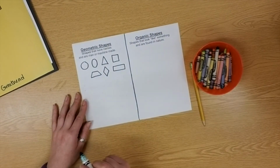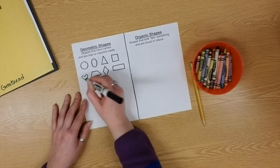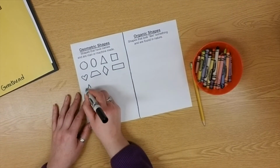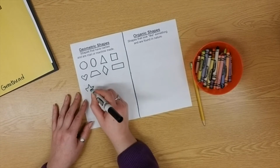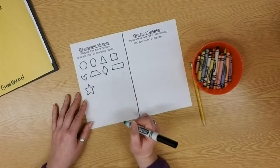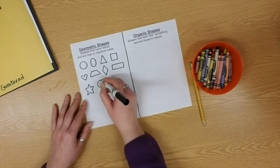Maybe I'll then move to things like hearts or stars, and stars can be kind of tricky, my friends. So if you draw your star differently than I do, that's okay. Just try your best star. Sometimes I even hear about crescent shapes, like a moon.